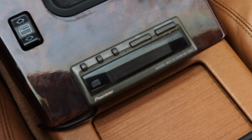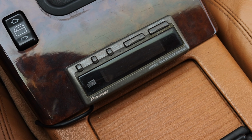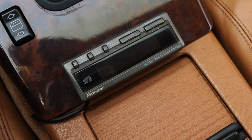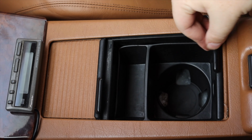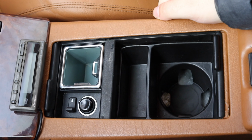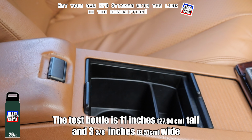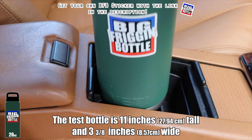I do have this added Pioneer CD player, which you can control down here, but very period correct, but not really factory. And then I have two openable cubbies. Down at the bottom, I have an ashtray and cigarette lighter, and then up towards the top, I have a cup holder.